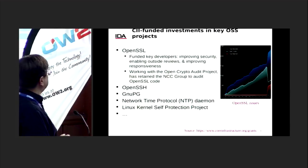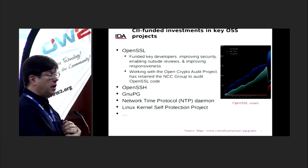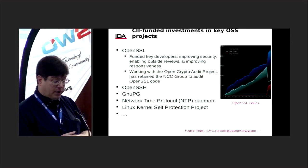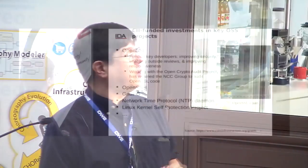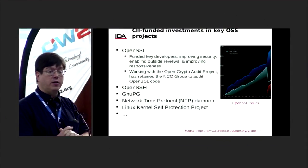Here are some investments in some of the key open source software projects. The graph on the left, for example, shows OpenSSL. The Linux Foundation CII funded OpenSSL, including some key developers, focusing on things like improving security. The graph here shows the number of issues. Up until 2014, there were more and more issues being requested, more tickets, but no one actually responding to them. And suddenly, as of 2014, a huge number of tickets were resolved one way or the other. And they're working with other projects, including, for example, auditing the code and so on.